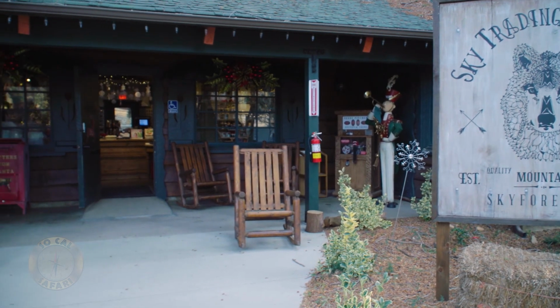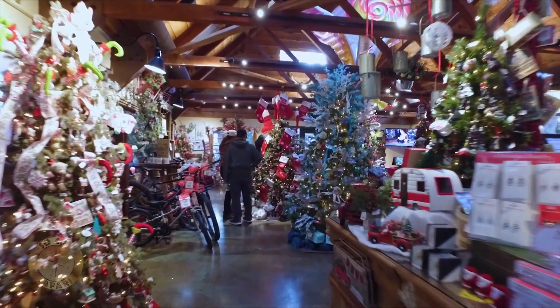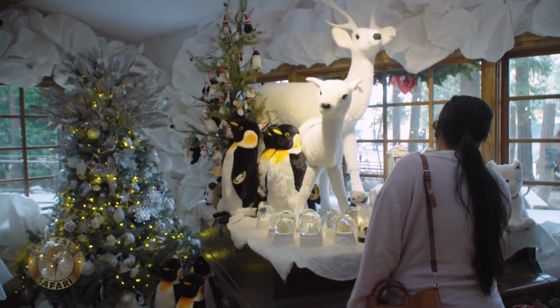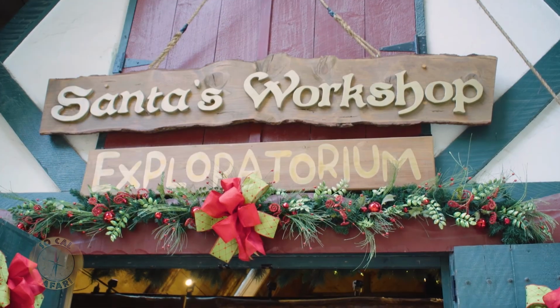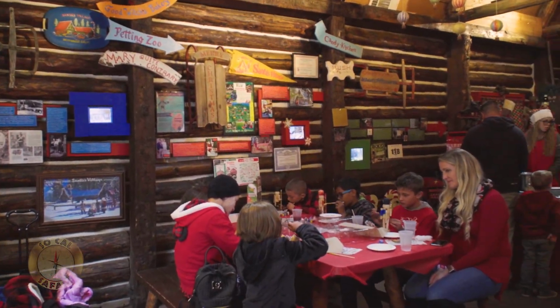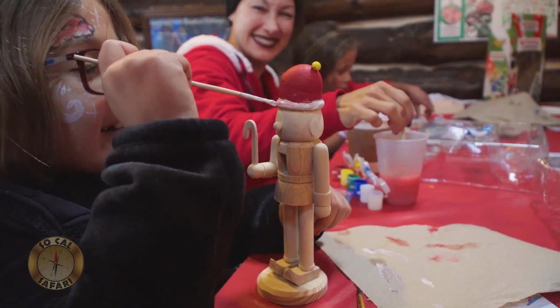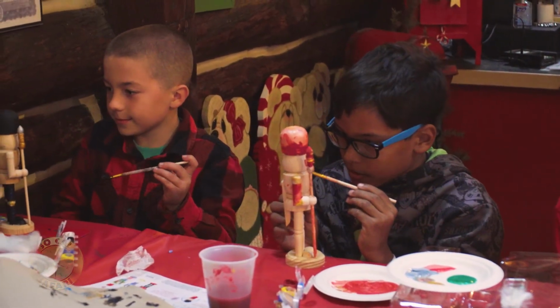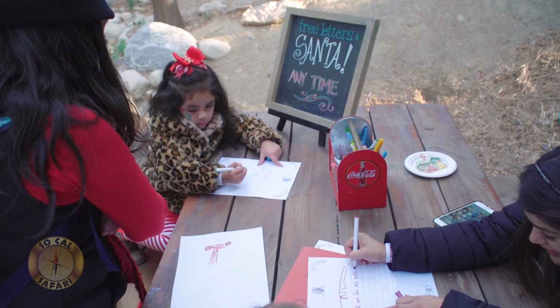From the gingerbread bakery, we headed over to the Sky Trading Company, where you will definitely find a Christmas souvenir to help you remember your day at Santa's Village. At Santa's workshop, the kids can get crafty and become one of Santa's elves and make a variety of toys, or craft a letter to Santa so they can get their own perfect toy for Christmas morning.